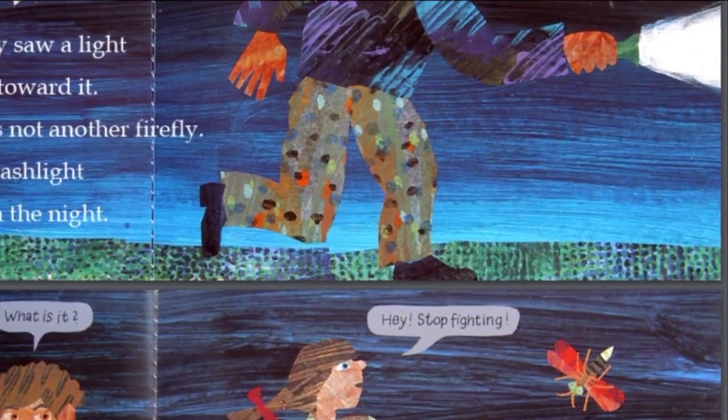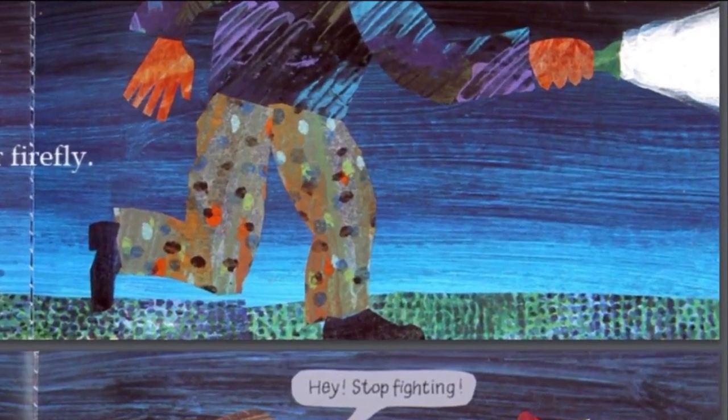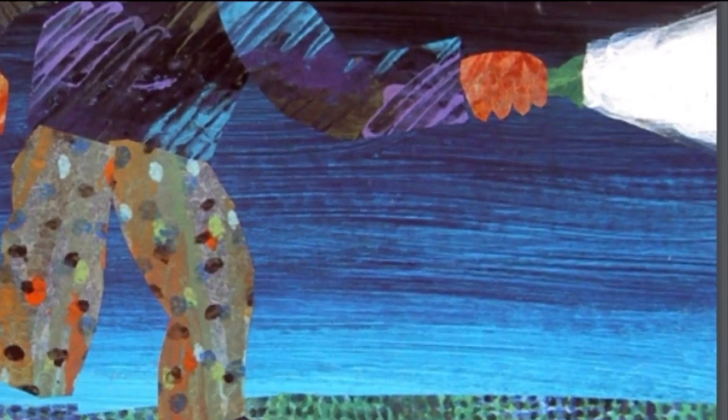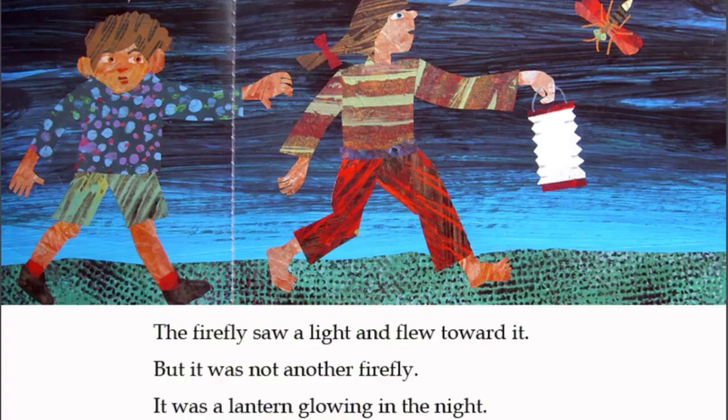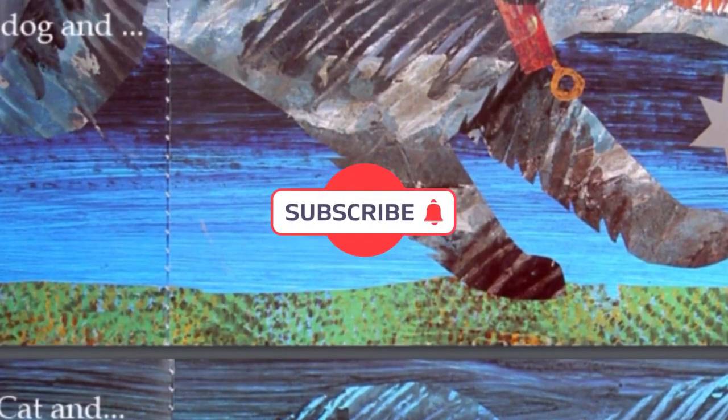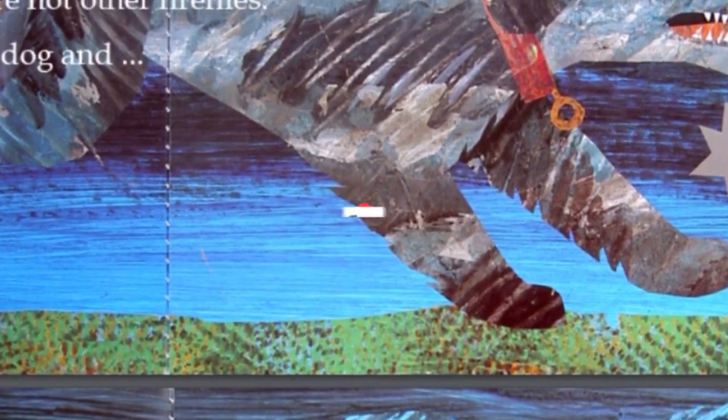The firefly saw a light and flew towards it. But it wasn't another firefly. It was a flashlight shining in the night. The firefly saw a light and flew towards it. But it wasn't another firefly. It was a lantern glowing in the night.